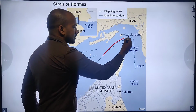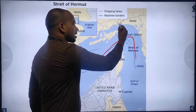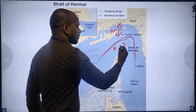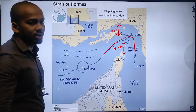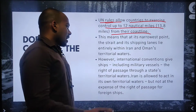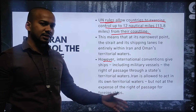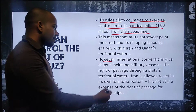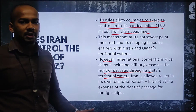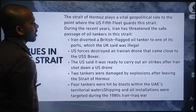In this map, we can see that this is the territorial water of Oman and Iran. Here, 12 nautical miles, and here again 12 nautical miles, will be the territorial water of both these countries. However, international conventions give ships, including military vessels, the right of passage through this area. So the right of passage through a state's territorial water is there, and they should not interfere with the peaceful passage of these vessels.